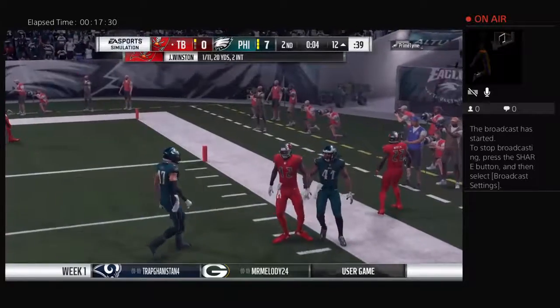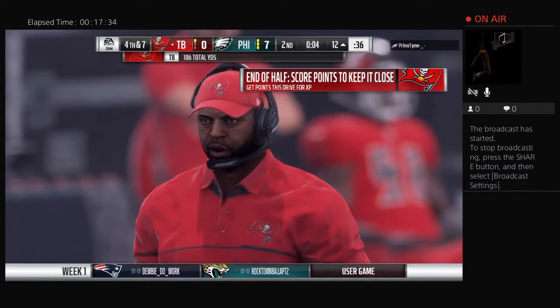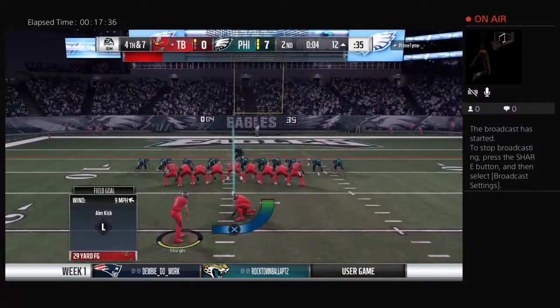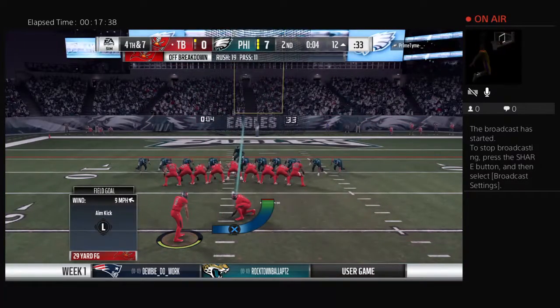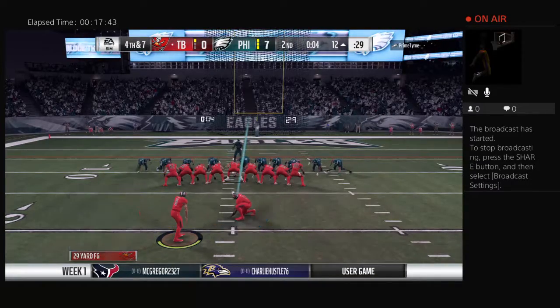And that will be incomplete. 4 ticks left here on the clock. I tell you, Brandon, this defense is playing with some confidence. Haven't allowed a point yet. Flying to the football. I'm telling you, it's almost 11 to the ball on every snap. Another nice job there to force an incompletion.